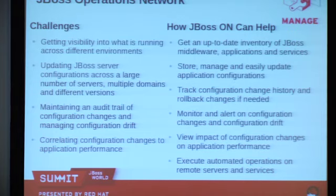You may start running EAP6, for example, but you may have different versions of EAP5 depending on what applications that middleware is supporting and so forth. And then again, just like provisioning, we're maintaining an audit trail of all your configuration changes, and you can actually monitor those changes and generate events that you can respond to if an unexpected change occurs.